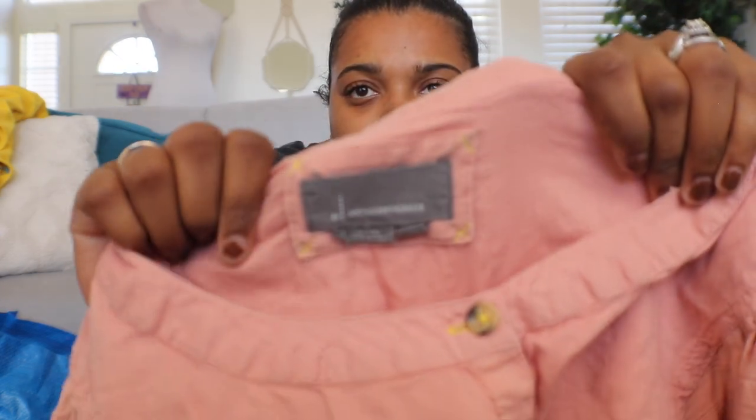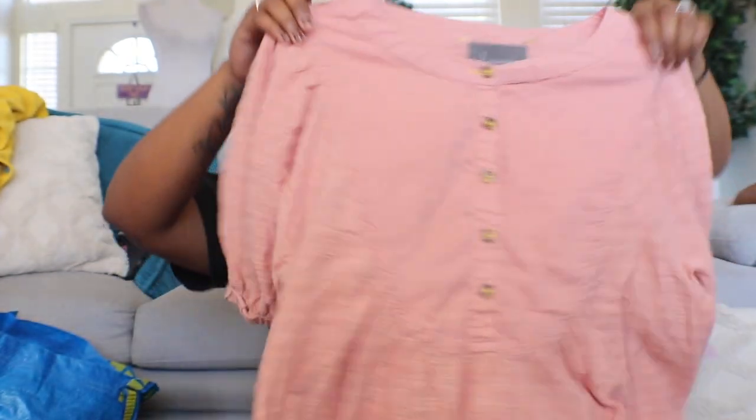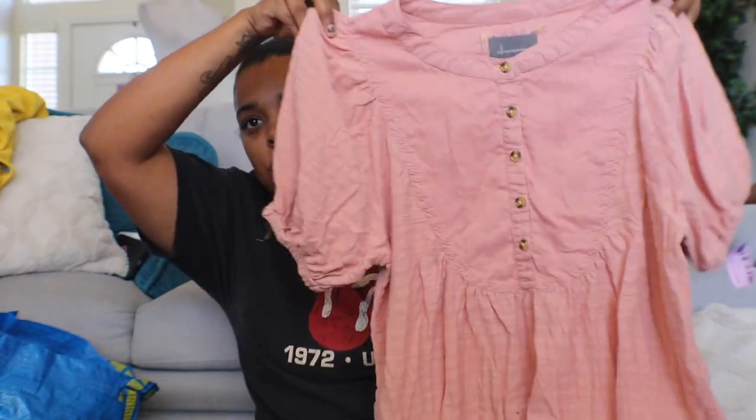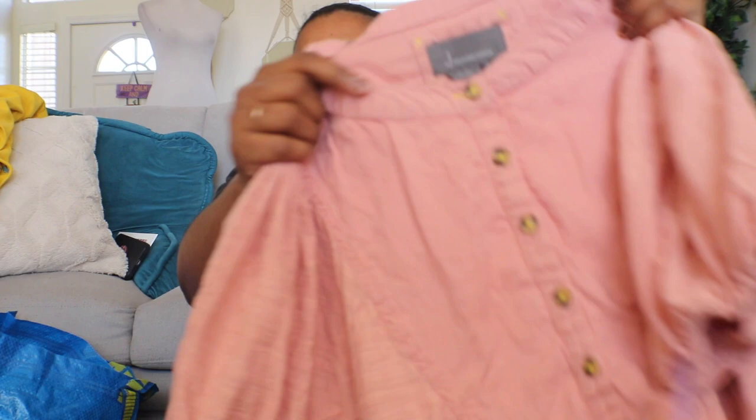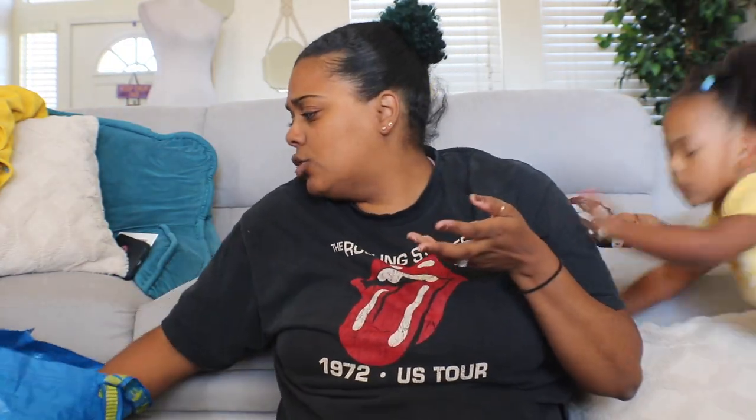This is by Anthropologie, and this is a size medium. It's this pink blouse with the puff sleeves. It kind of flares out a little bit. It has like a subtle stripe on it, and then the buttons up here, good condition. I found a good amount of Anthropologie that day, so I was super excited.